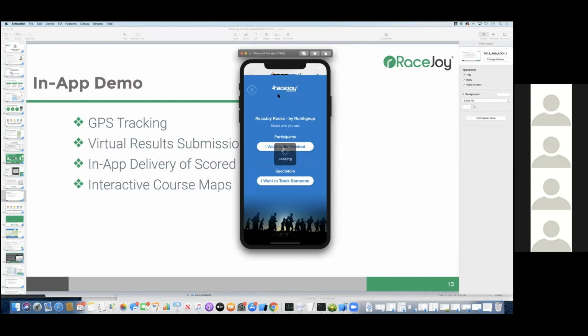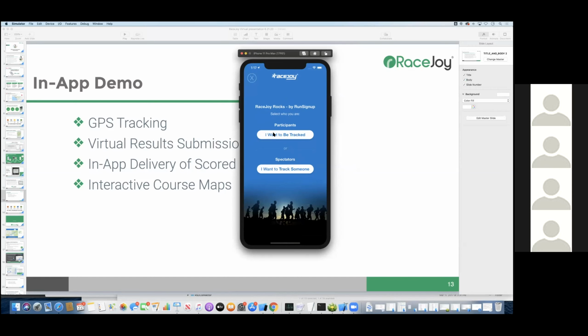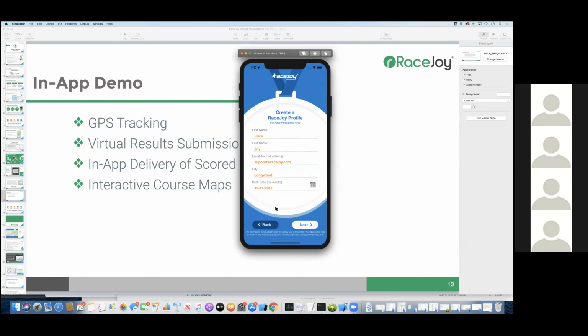And the very first screen you're going to see, just to give you a quick demo, is this. You're going to choose the I want to be tracked option. You set up a profile. A key point here is that we're not tied to registration. So again, everybody can create their own pseudonym.